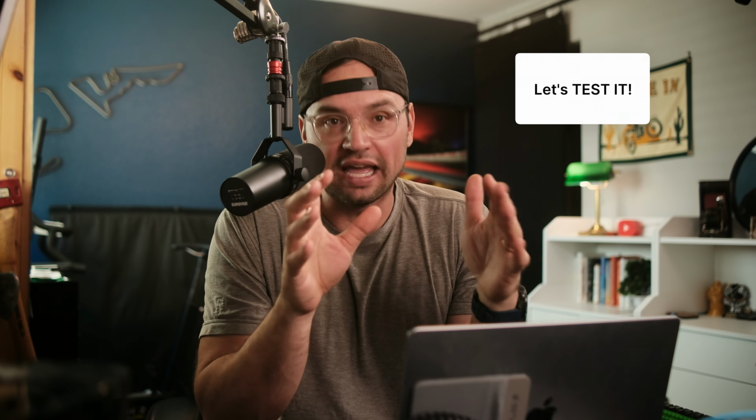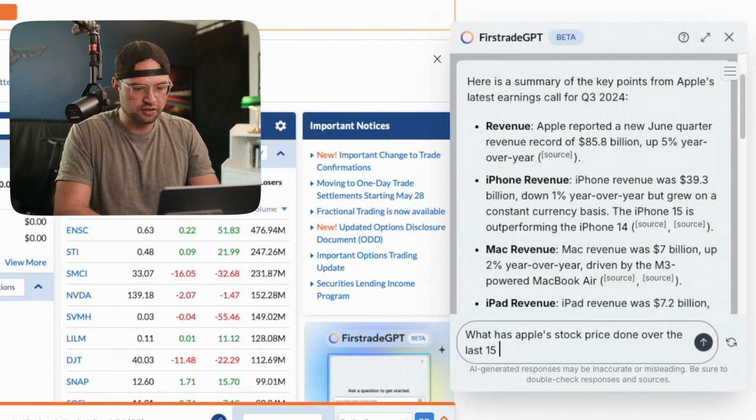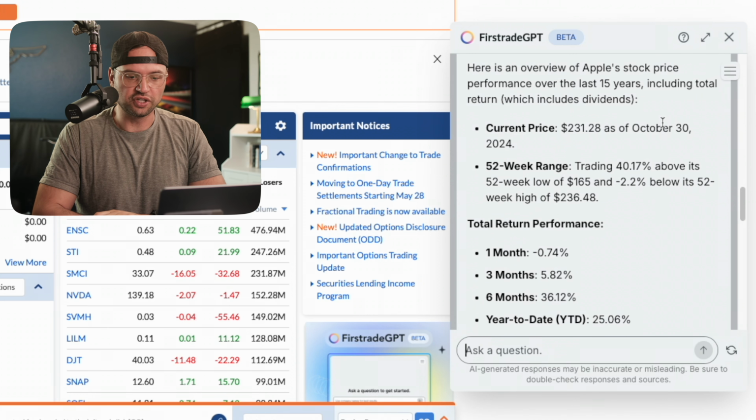Part of my issue with some AI stuff is that you don't really know where it's pulling information from, and it's difficult to know, is this a conflation of information that's out there, or is it actually accurate? But it's cool they give you the sources. Wow. What has Apple's stock price done over the last 15 years? Can I ask it something as stupidly worded as that? Here's an overview of Apple's stock price over the last 15 years, including total return, which includes dividends.